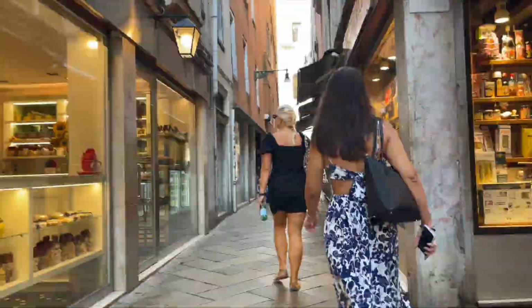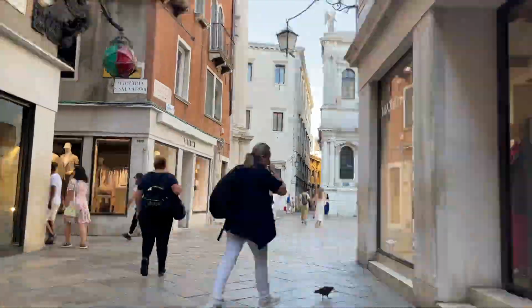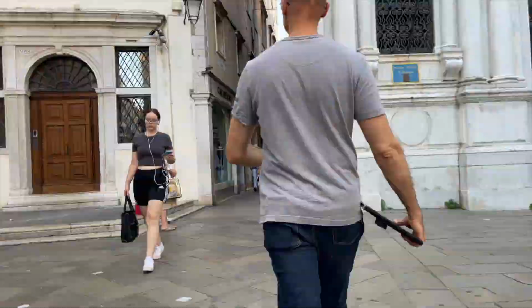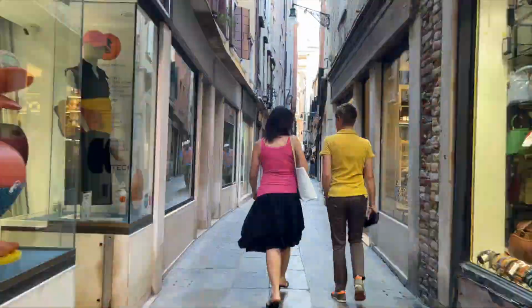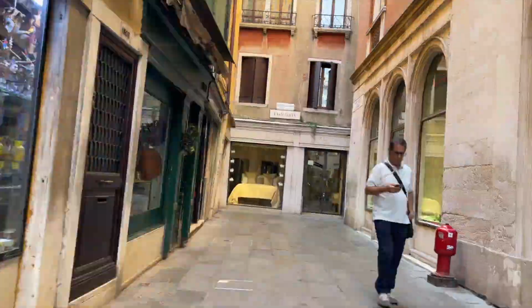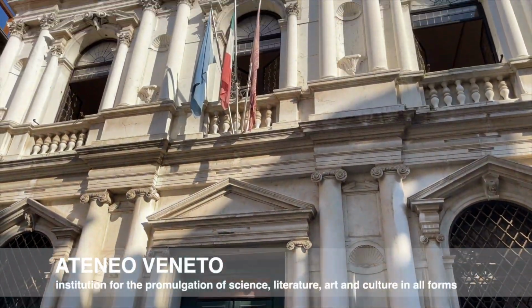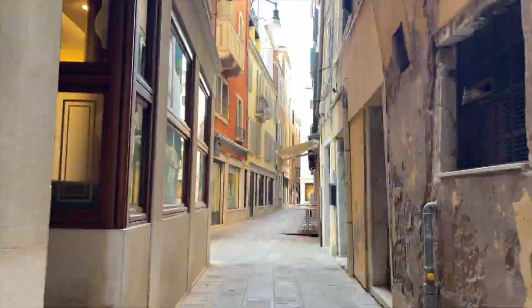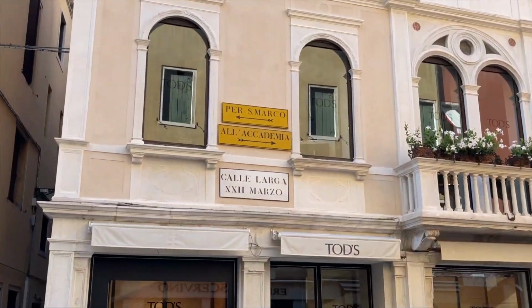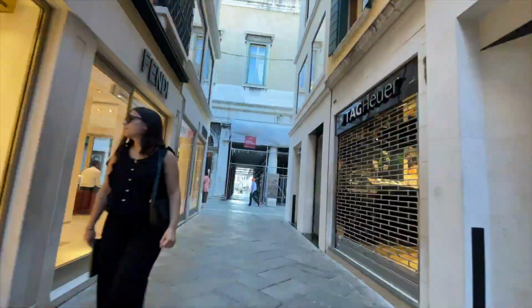This is the full walk now, just shows you what it's like through the people, through the streets. Obviously going pretty quick, but you get the idea of what it's like. It's a beautiful place to walk around. All these little streets, the little bridges, and lots of beautiful buildings. The Opera House, theatre, and it's all signposted, and eventually you'll get to where you want to go. Beautiful. It's not a bad walk down.